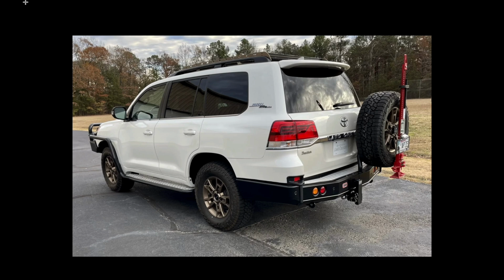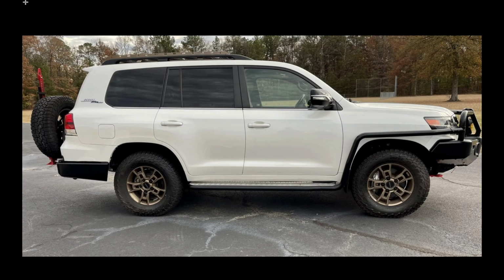This is one of more of the driveway photos here, but still a great look. You can see the Heritage badging, roof rack, side rails, ARB rear bumper. Like I said, I'm typically not a white, or in this case Blizzard Pearl, fan, but I think it looks really nice contrasted with the BBS wheels as well.